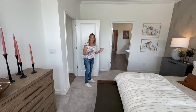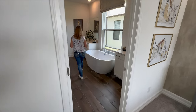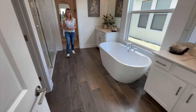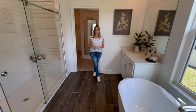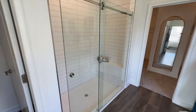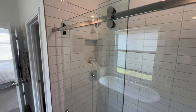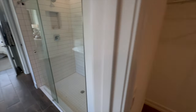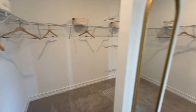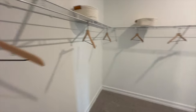This bathroom is beautiful. Wait till you see it. Things I really love about this home is this huge walk-in closet for the master bedroom. It's like a whole other room in and of itself.